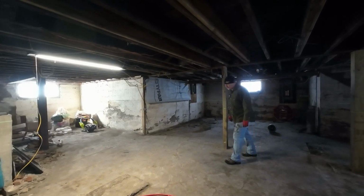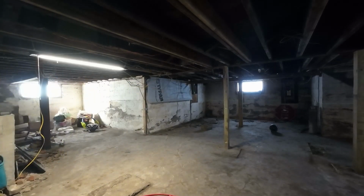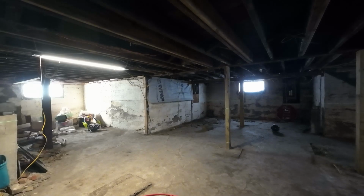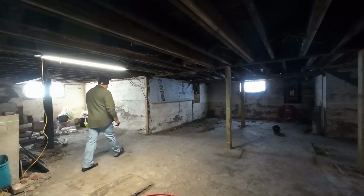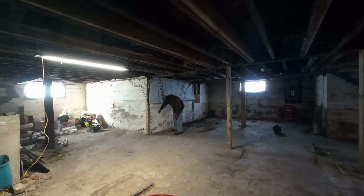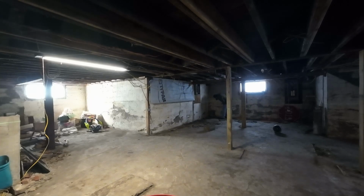It's cool down here too. Pretty cool. But getting this floor ripped out and replaced is kind of high on the list, because I can't put my HVAC equipment down here until I got a clean, secure place to put it, you know.